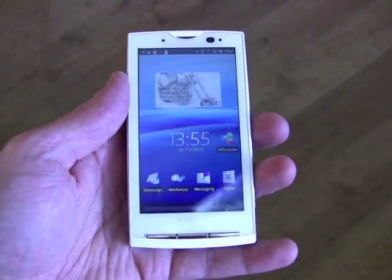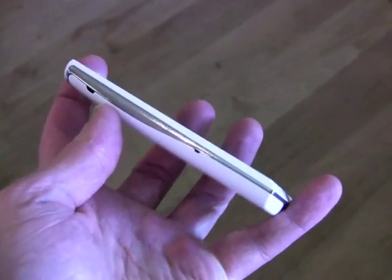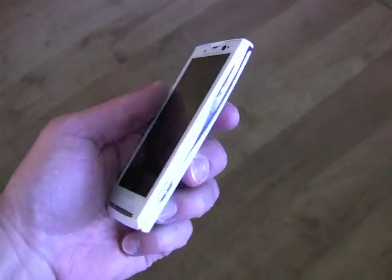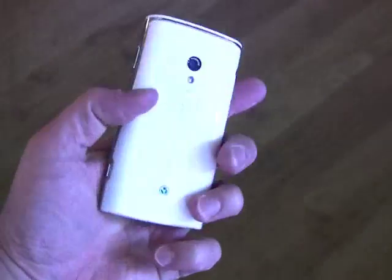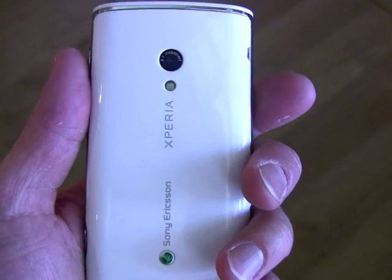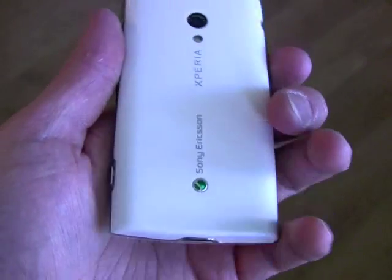You can see the basic home screen there, but we're going to just give you a quick tour around the hardware. You can see it's a nice and sleek phone. We've got this white one here, and they also have a black version. On the back you can see there's a camera and flash there. Of course, it's an 8.1 megapixel camera.